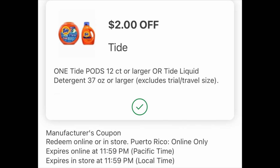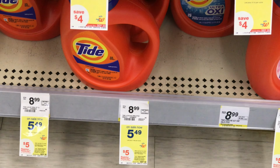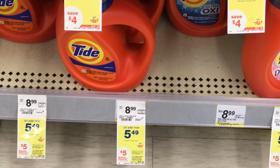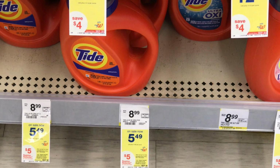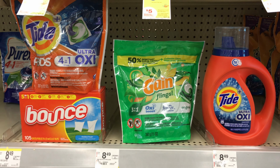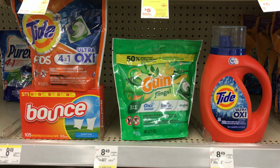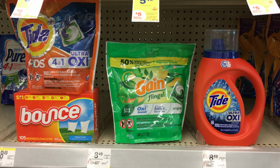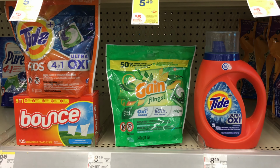The last item I will add to complete this deal will be another Tide liquid, the 24 loads, on sale for $5.49, and I have a $1.50 digital coupon that is going to apply to it. The total for these 4 items is going to be $21.96, and after all the 4 coupons I mentioned earlier come off, I'm hoping to pay around $15.96. Let me go check out and I'll be back with my receipt.